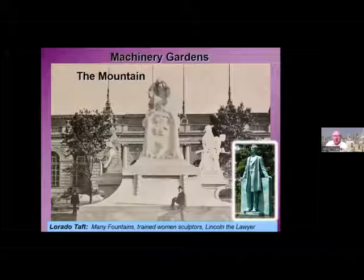Laredo Taft did many fountains. He also trained a lot of women sculptors. He did a statue of Lincoln the lawyer that I think is up in Springfield.